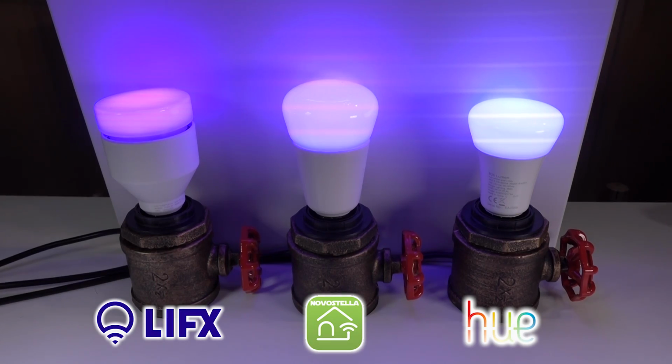So what I thought I'd do is point my camera at all three bulbs and then alter the shutter speed until I could see strobing. Guess which bulb strobes the worst? Superman, your Philips Hue bulb does.